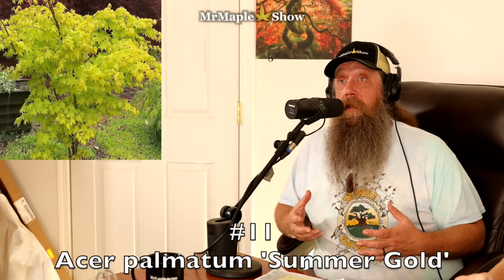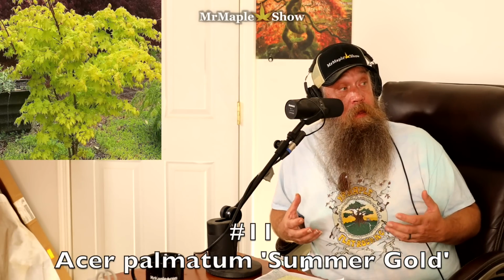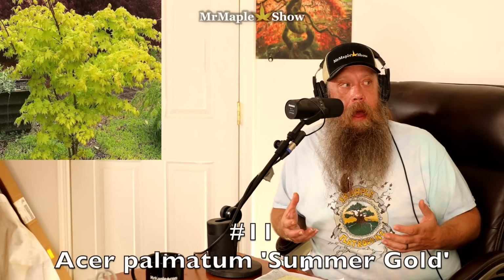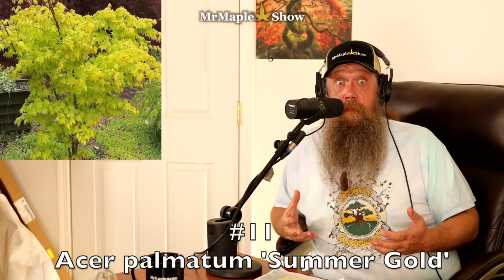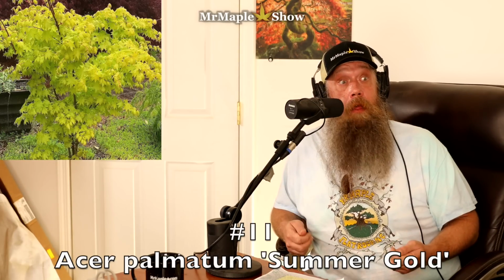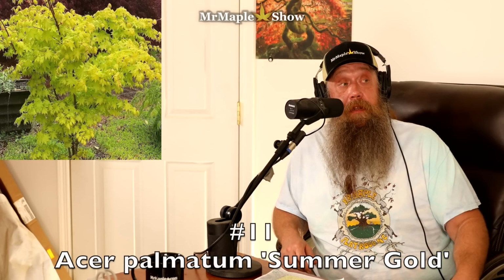I had a spot in my garden where I wanted that contrast that you talk about with that yellow, because that yellow makes everything else pop. It brightens up corners. It brightens up the garden. But I had a spot where I needed something that could be heat tolerant, sun tolerant. And from my personal experience, this thing is just a tank.